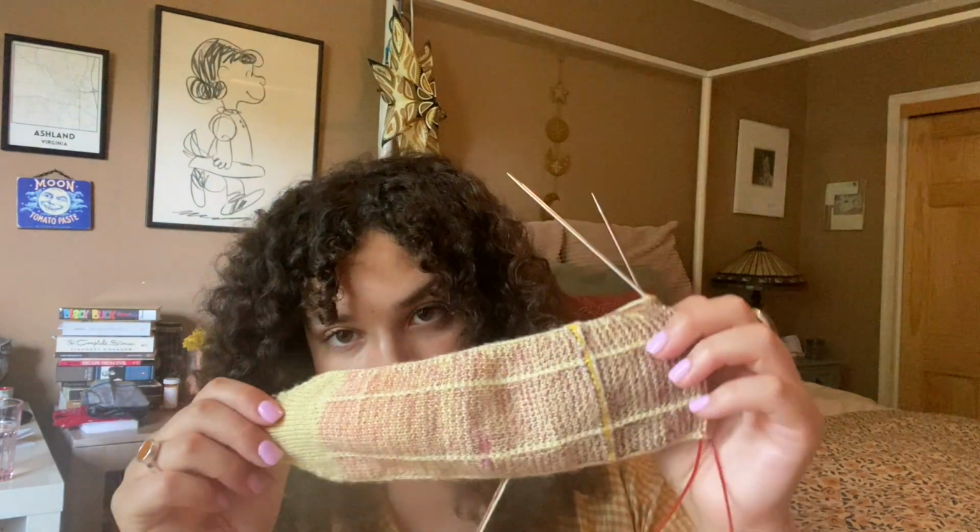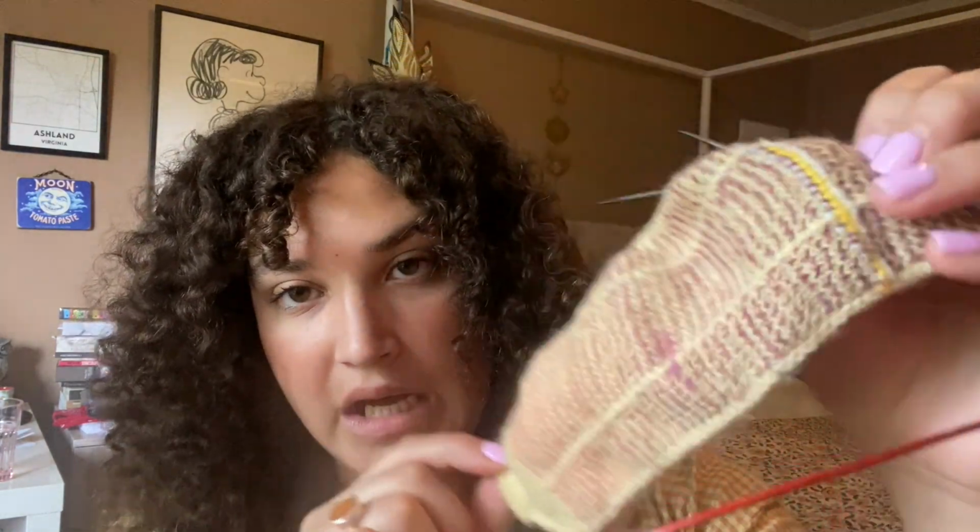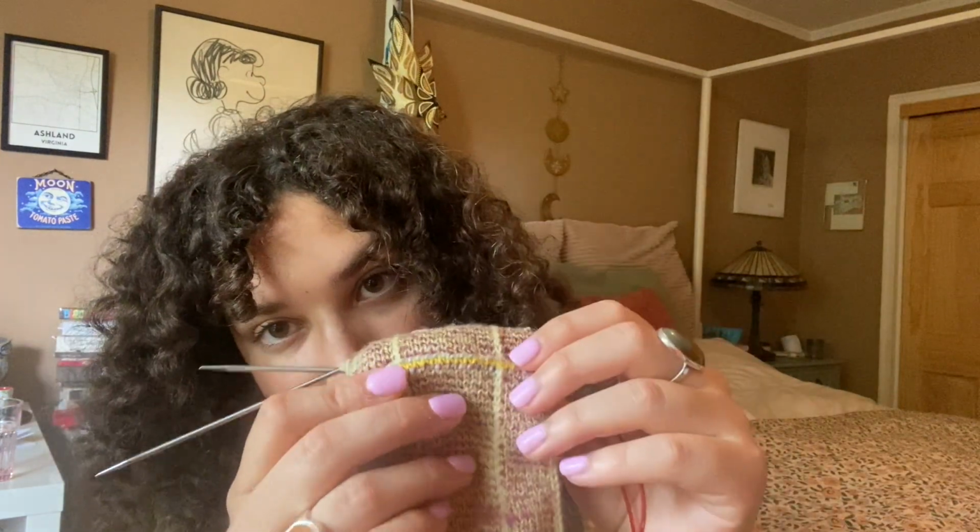Here's where I'm at. So it's a toe-up sock with an afterthought heel, and it's knit with 2 different yarns. And I am using Arvetta by Filcolana. This is the vanilla color. It's a very pale, yeah, that's about right. It's like a pale yellow.